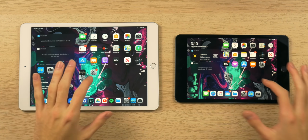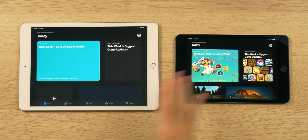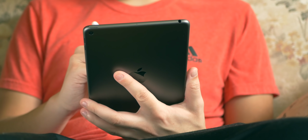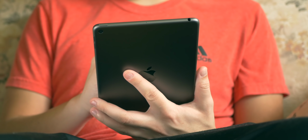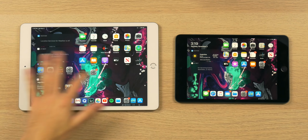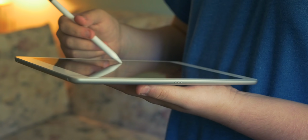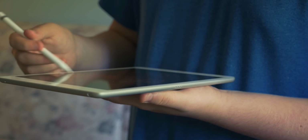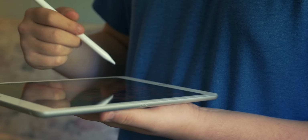Let's open up the App Store here. You can definitely tell the increase in performance here, just a generational jump between the processors, despite the fact that they have the same internet connection. So apps are going to open quicker, and everyday performance is going to be better. But it's not bad with the iPad mini. It still runs iPadOS very, very nicely. And if you're doing basic tasks like web surfing and schoolwork, you're not going to really find any issue with it.